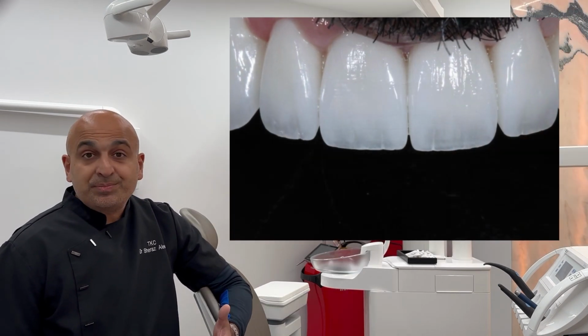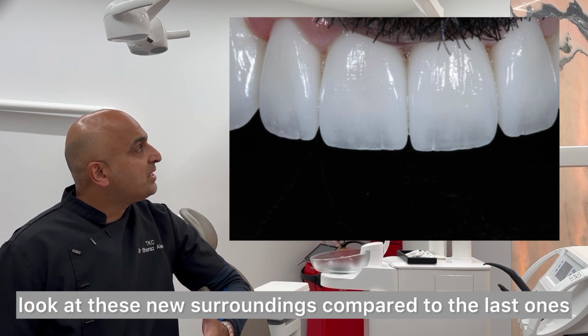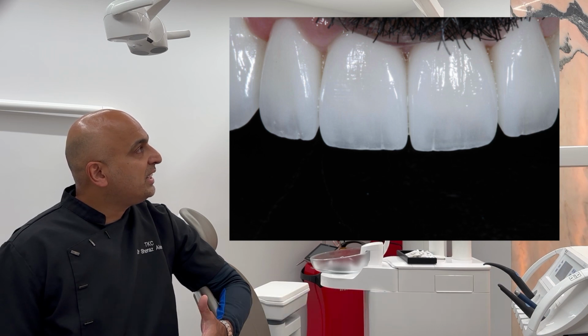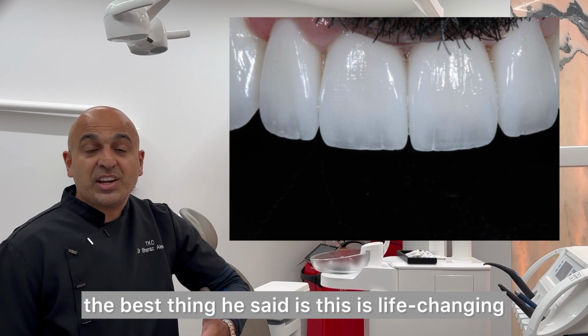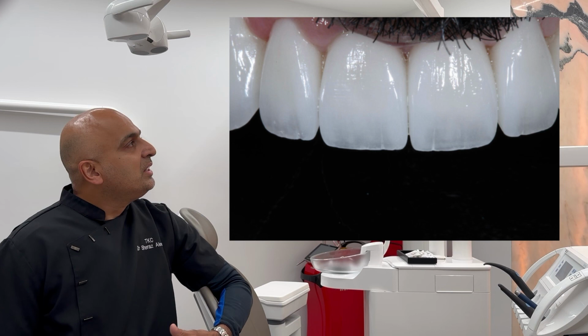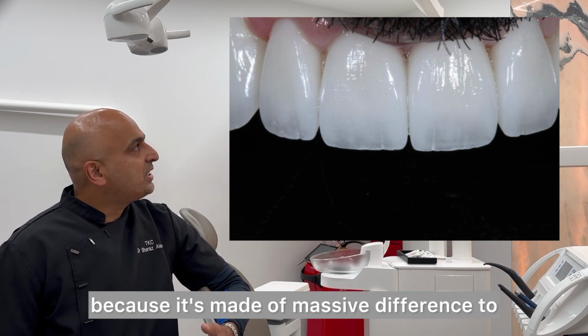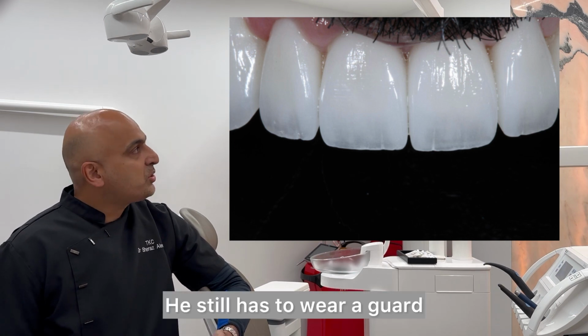So what do we do for him? We did it smart. We did all the top ceramics. Look at these new ceramics compared to the last ones. Look at the beautiful texture, translucency. And when I fitted this on the patient, he said this is life changing. For him to say that, it's a big deal, because he's had work done in the past, and he said this is truly life changing, because it's made a massive difference to his confidence, to his smile. He still has to wear a guard.